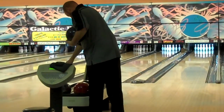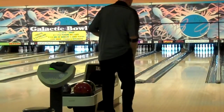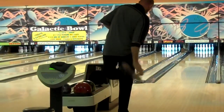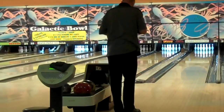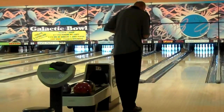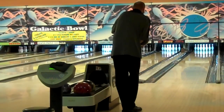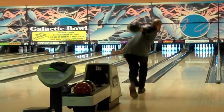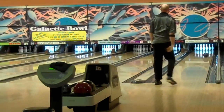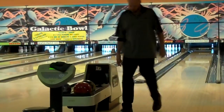A strike on the first ball is a lock. Strike on the first ball, Jimmy wins the match. Anything less, it could still be Rich's game to win. Jimmy with a really good ball there. Bad break on the 10 pin.